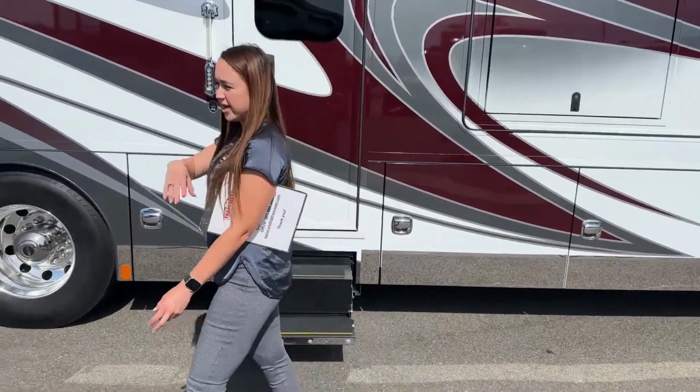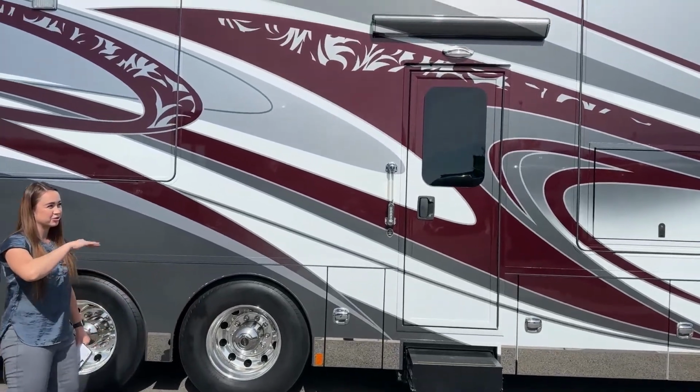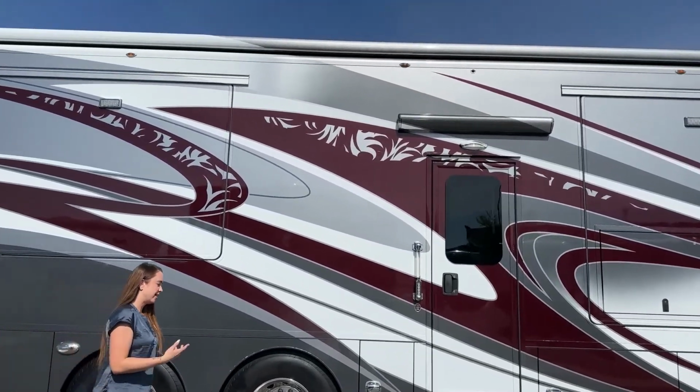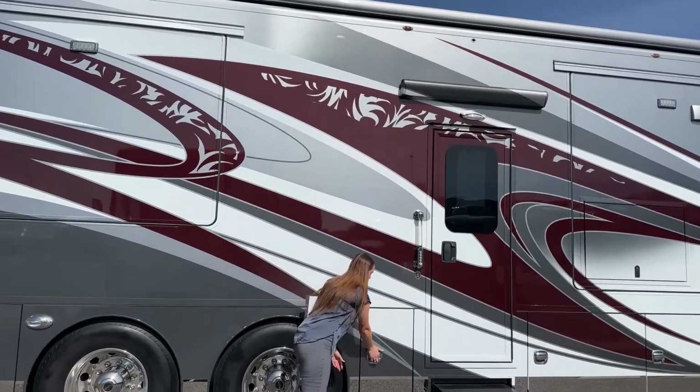I also did want to point out that the roof is a one-piece crown laminated fiberglass roof. So that's also something that is going to help with any leaks or just longevity throughout the coach's years.